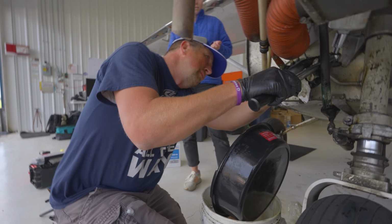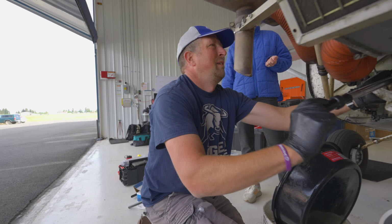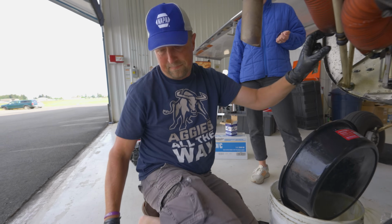While you're catching it or stopping it, you just lose all your oil. Yep, all your oil will be gone in a minute or two, and then the engine would seize up. Then you would have no engine anymore. I mean, not that the engine would fall off, but parts might fall off.